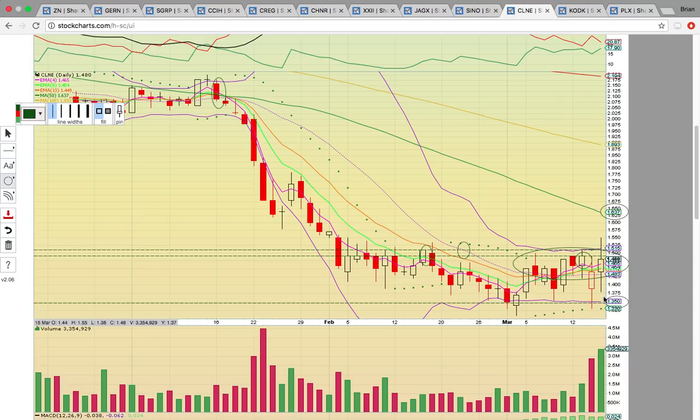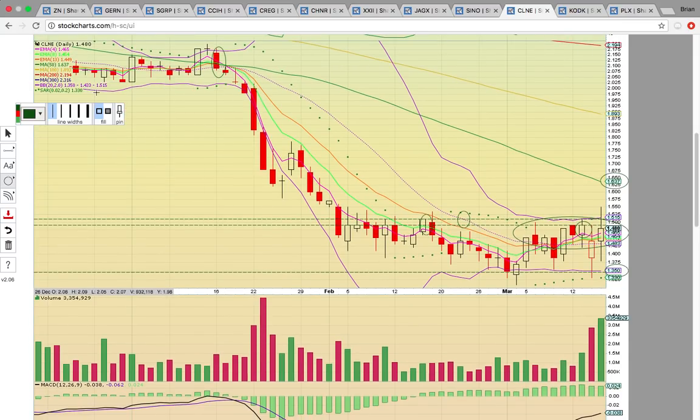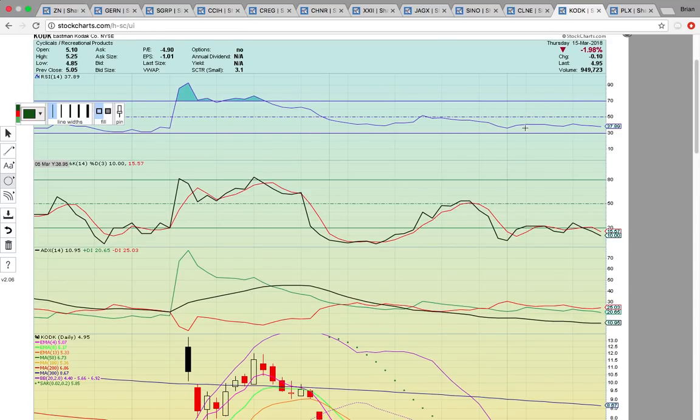Now if it drops below 135, it will be a major red flag. It needs to hold the middle Bollinger Band at 143 to remain in play. It won't be a good play if it drops below 143.